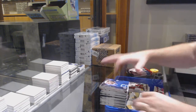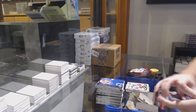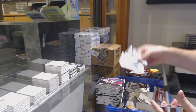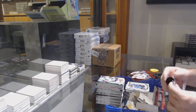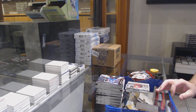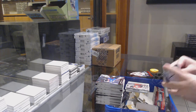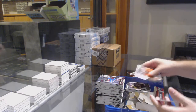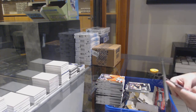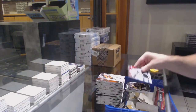Datsuk Canvas for the Red Wings. Brandon Saad for the Blue Jackets. Dylan DeMello for the Sharks. Canvas of Hammond for the Sens. Tyler Randall, Young Guns. And a game jersey, Logan Couture, San Jose.